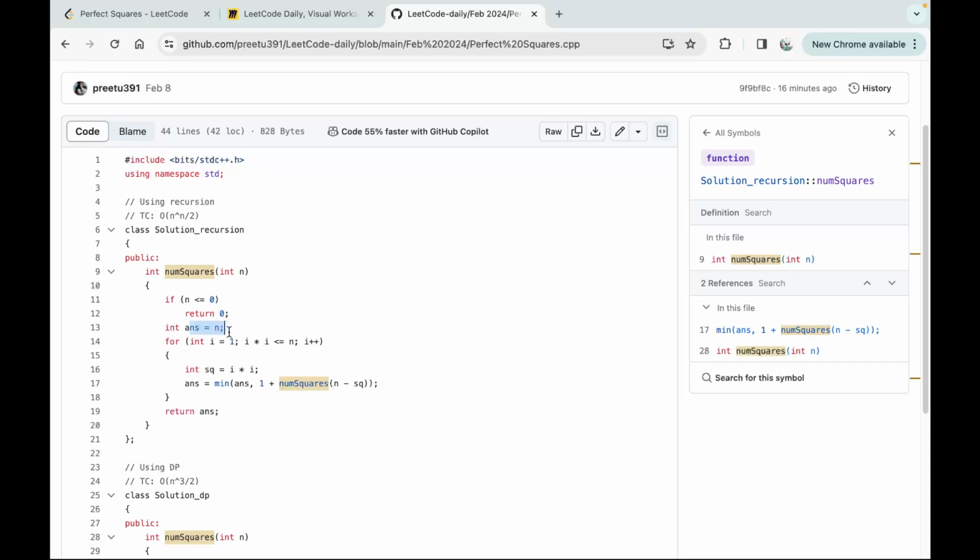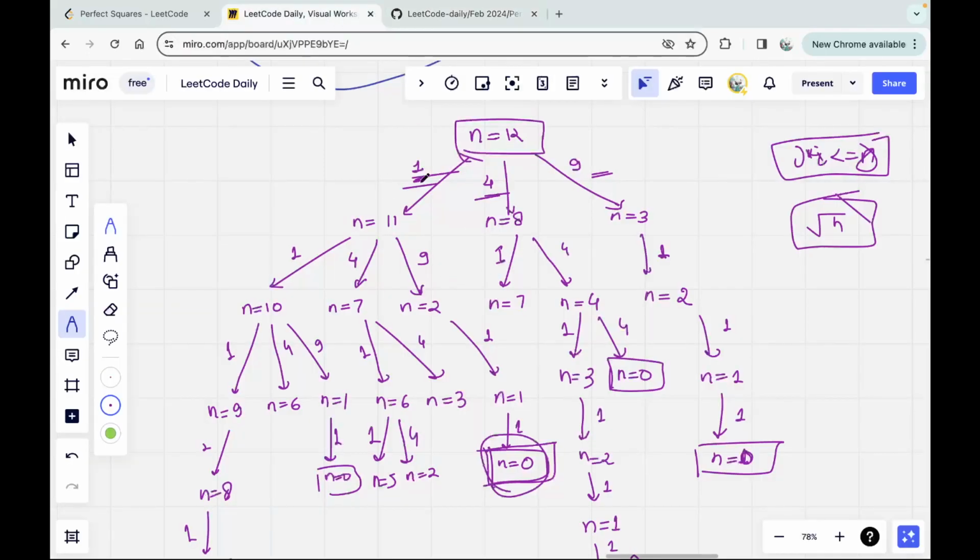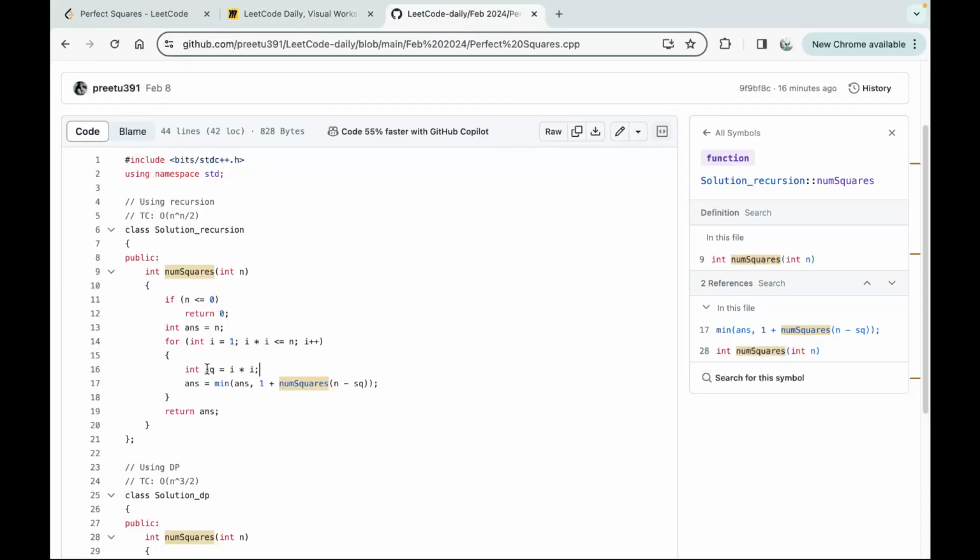After we initialize our answer variable, we will simply iterate from i equal to 1 while i times i is less than or equal to n, basically root n number of times. Then we will be calculating that particular square value, which in this case is 1, 4, 9, right? For these three values we have to iterate. So we'll calculate this here, and then we will calculate the answer.